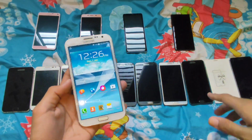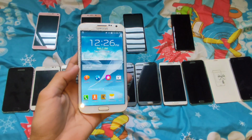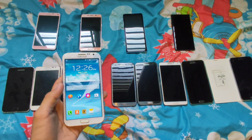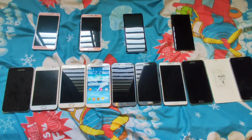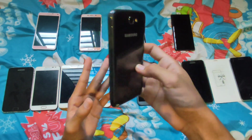These 3 Galaxy Note 2 are the 3G model, GT-N7100. Was running on the latest version, Android 4.4.2 KitKat. 3 of them are the same version, everything is the same, just the colors are different. 2GB of RAM, 16GB of storage, gray color.